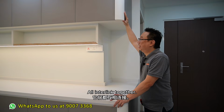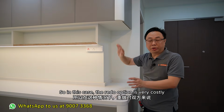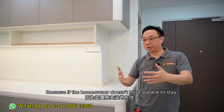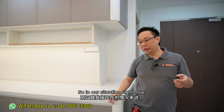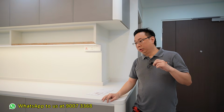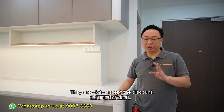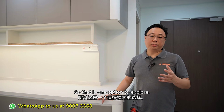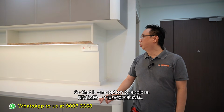Very, very hard, all interlinked together. So in this case, the redo option is very costly and time consuming for both parties, because if the homeowner doesn't have a place to stay, they need to find a rental place and things like that. So in our situation right now, tomorrow is our handover. The homeowner doesn't want to delay the handover anymore. They are okay to accept the discount. So that is one option to explore.